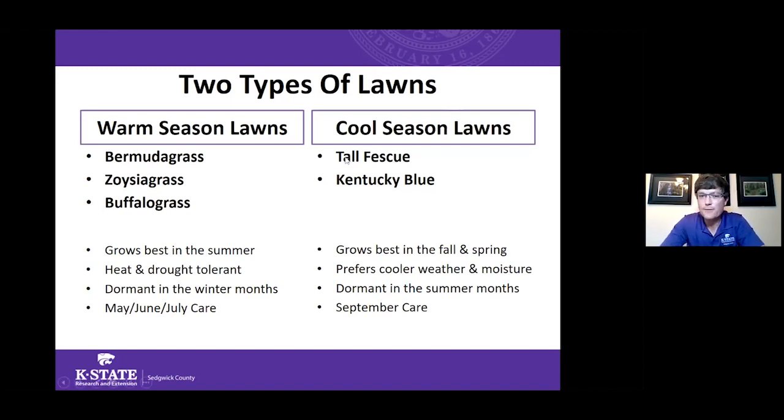Tonight, we're really going to focus on tall fescue as the primary lawn type that we talk about, because that's what most people grow in our area and really across the majority of the state. So whether you have a warm season grass or cool season grass, the process we're going to talk about tonight is going to be the exact same for both of them.